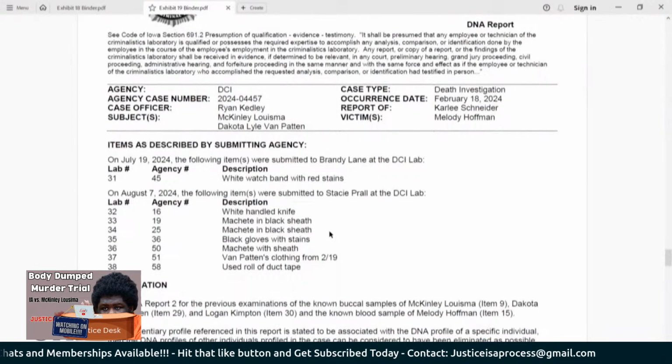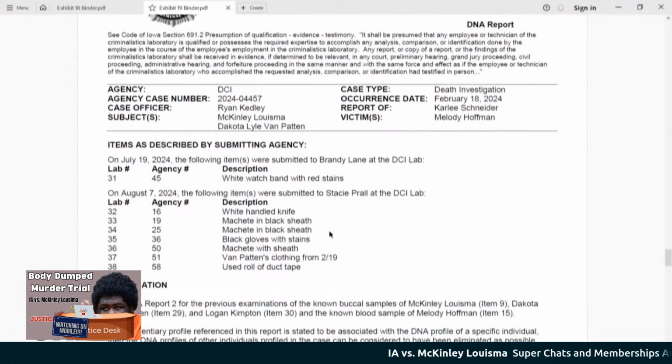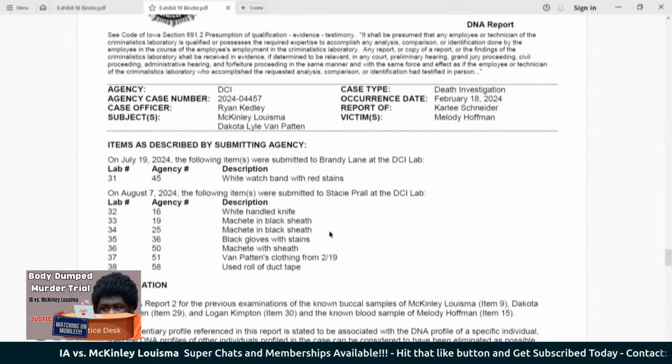And were those Ozark Trail gloves, or were those other gloves? No, just a black pair of gloves. That also had stains? Yes, we just noted stains because it was hard to tell if it was a colored stain or not, because the gloves were black. Anything else? The last item was number 38, the used roll of duct tape found in the compartment under the radio in the front seat of the car. Thank you.